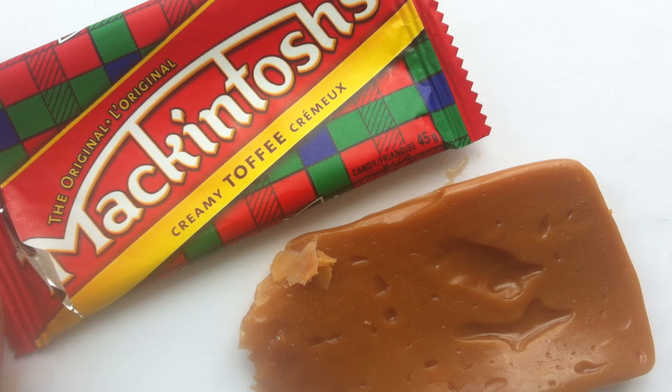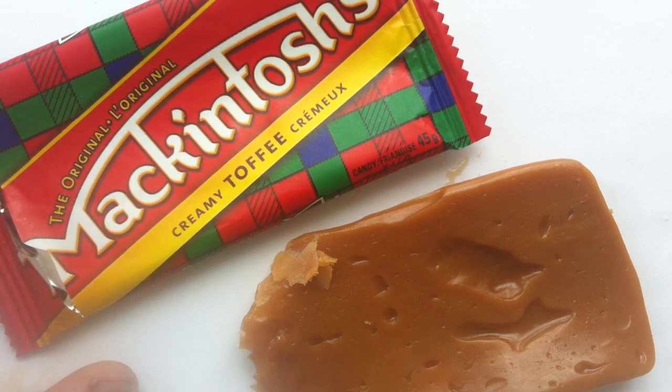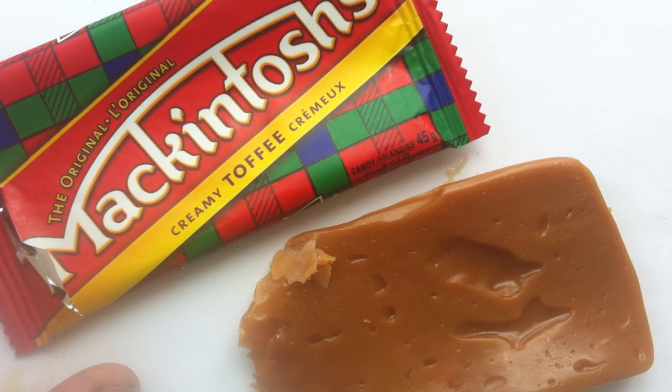People don't go out of their way to buy mounds and mounds of toffee. I know, yes, there will be some people in the comments who do. But I'm just saying, in general, most people do not. If you are one of those people, go try and find Mackintosh's toffee. You'll probably enjoy it. For me, I'm going to pass on this. Not worth my time.